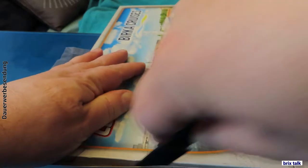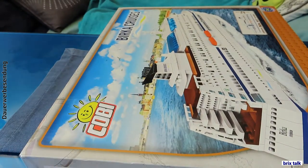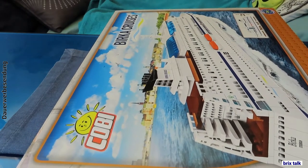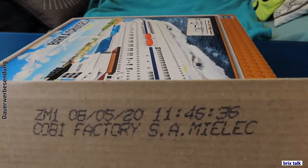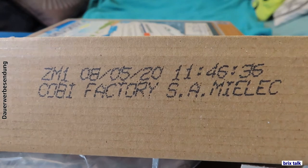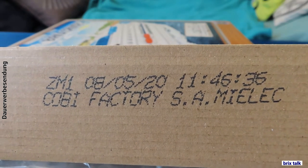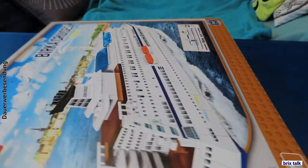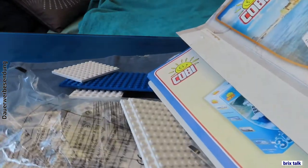But once successful, you will find a print inside of this box where Cobi put in the date and the production place. In our case, it's the 5th of August 2020, and as we had already expected, it was packed in Mielec in Poland in Europe.